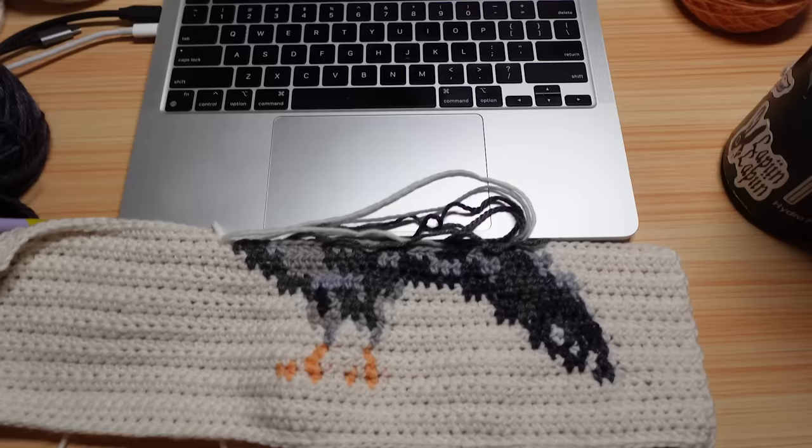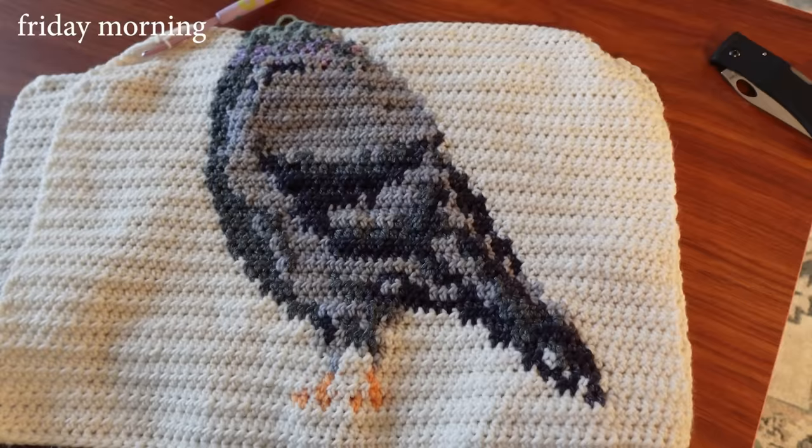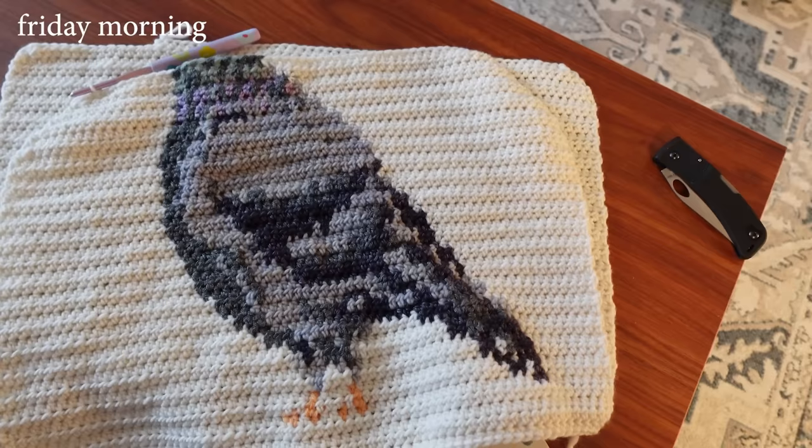It's looking pretty good. This is probably the best color work chart I have ever made, which is great. So, update. It is Friday and this is what we've got so far. And I made this last night in the Uber to a trivia night and then a little bit at the trivia night. I'm doing it like this because I didn't want to bring all of my yarn with me to trivia.